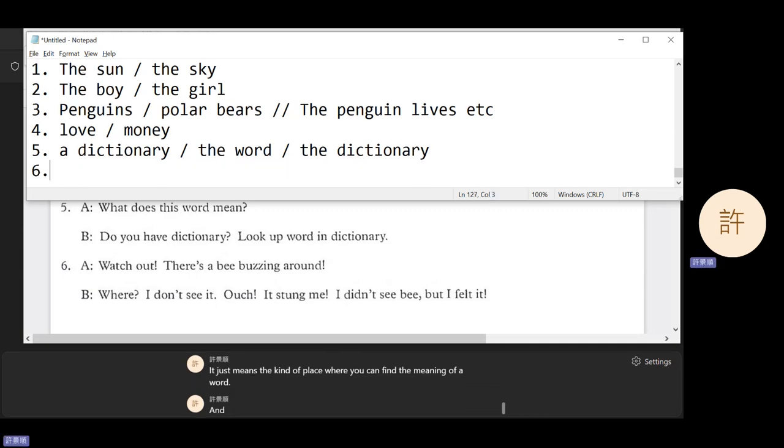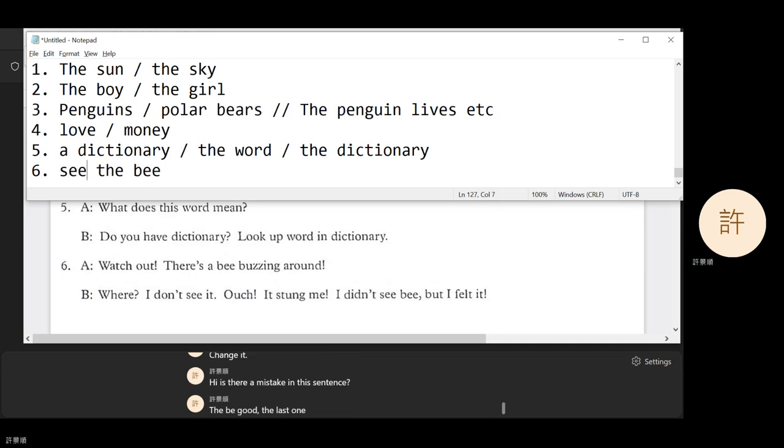And number six, A, watch out, there's a bee buzzing around. B, where? I don't see it. Ouch, it stung me. I didn't see B, but I felt it. 秦一杰. Hi, is there a mistake in this sentence? The bee, good. The last one. Are there other mistakes in this sentence? No, correct. So because A already mentioned this specific B, you must say the B. It is the same B.